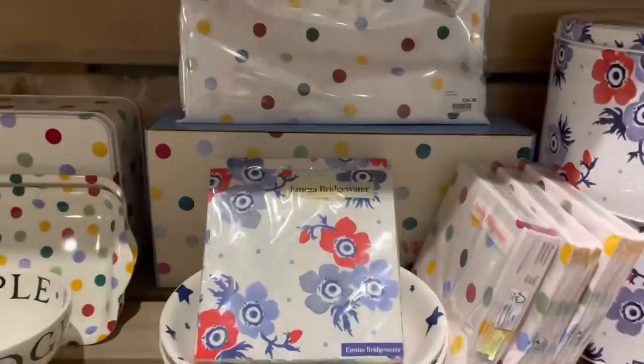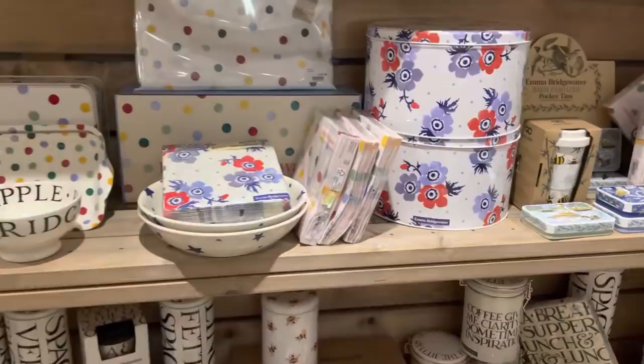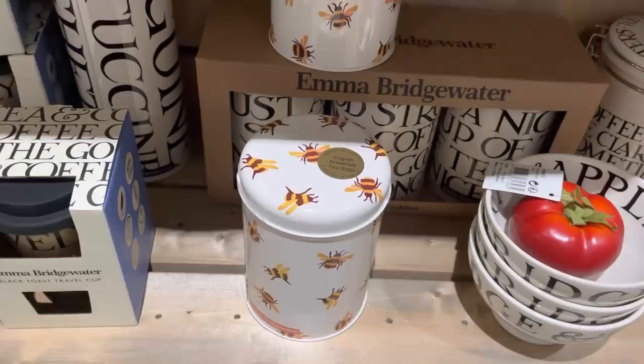And here's the little Emma Bridgewater section. It was really nice because they do little napkins and stuff as well, which you could obviously use to decoupage candles or little items. Little aprons, jars. I actually got this jar when I came in here last time. It's a little bee jar. It's £8.99 and it comes with loads of English breakfast tea bags inside.